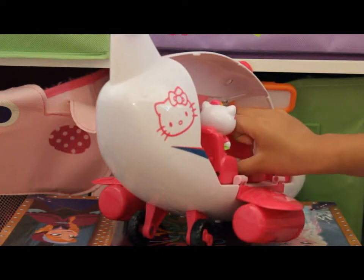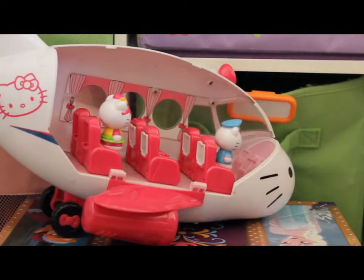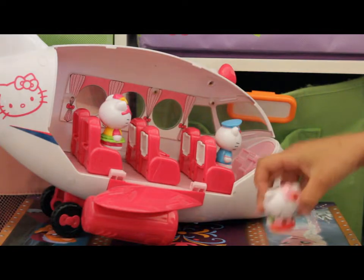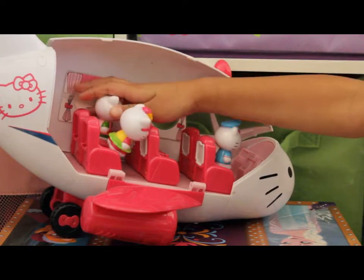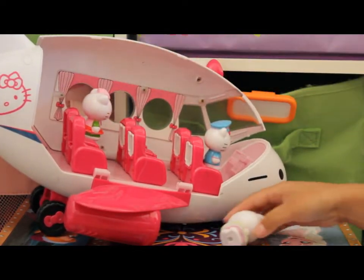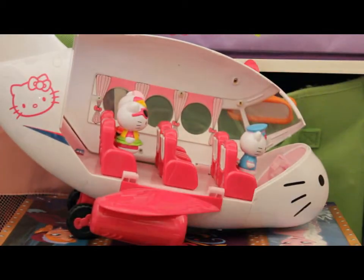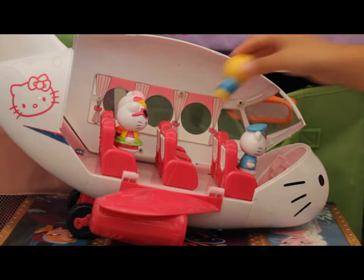It comes down for your snacks. Every single one does. And this is one of her other friends. Her next, that girl. And then we have her little brother.